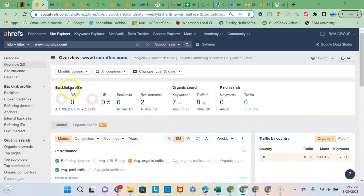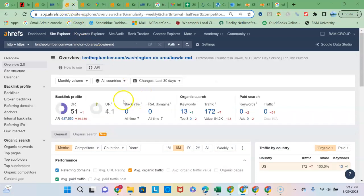You don't have any DR score right now. I don't know if it's because you only have 2 domains linked to you, and so it's not enough for Google to come up with a score yet. Your competitor's site really doesn't either, because, again, it's a sub page. They have all their links going to the home page, and you can see they have a high DR score because they're linked to pretty good sites.